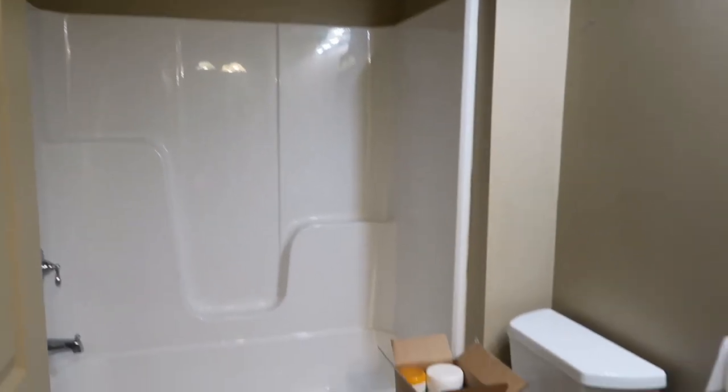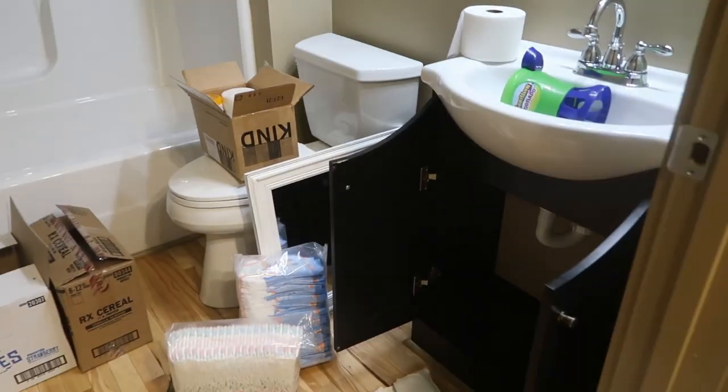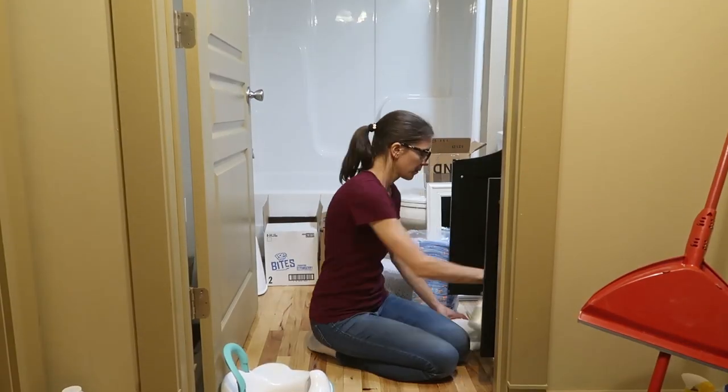Okay, so this is the bathroom of the kids. So this is the current situation. You don't have a whole lot, so we're gonna quickly put everything away.